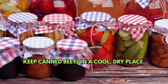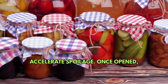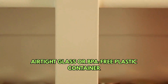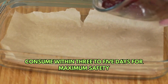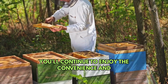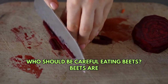For safe storage, keep canned beets in a cool, dry place, away from direct sunlight or heat sources that can accelerate spoilage. Once opened, always transfer leftovers to a clean, airtight glass or BPA-free plastic container and refrigerate promptly. Consume within 3 to 5 days for maximum safety and freshness. By following these simple precautions, you'll continue to enjoy the convenience and nutrition of canned beets without putting your health at risk.